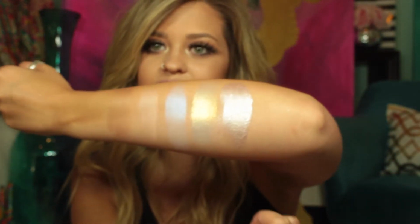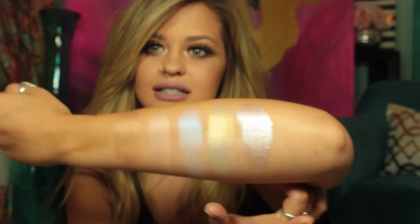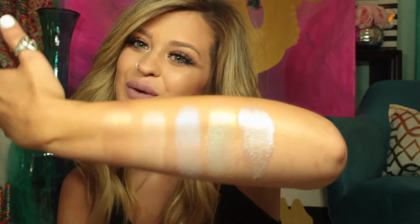So like I said, this is in the shade Celestial, and I do believe they have, don't quote me on this, like 10 other shades that you can get, and I sat there in Sephora one day and swatched every single one. So this is the one I ended up with. I love it so much.